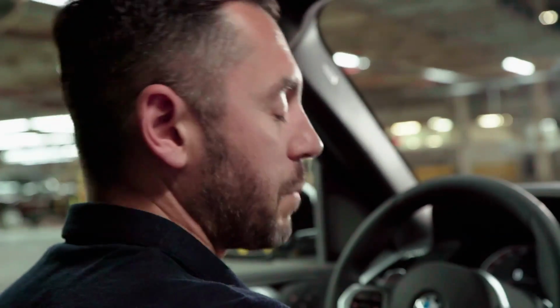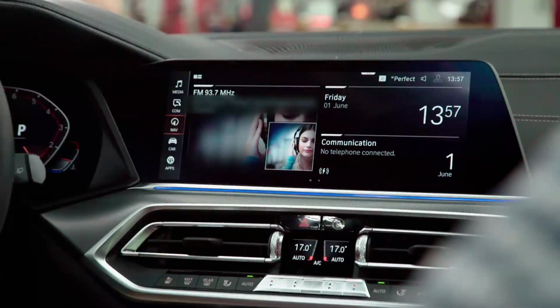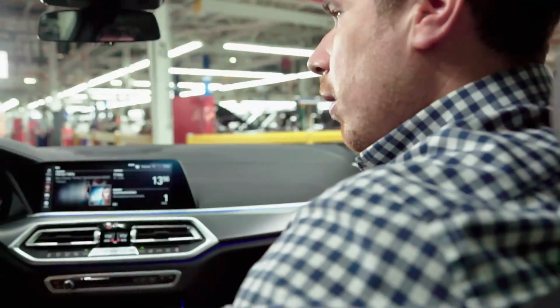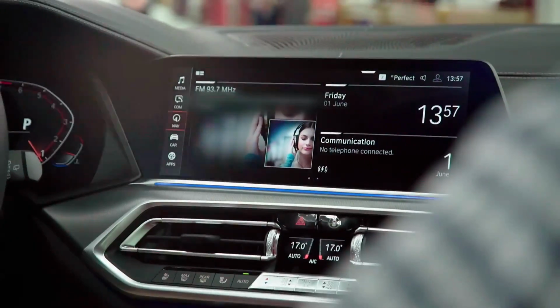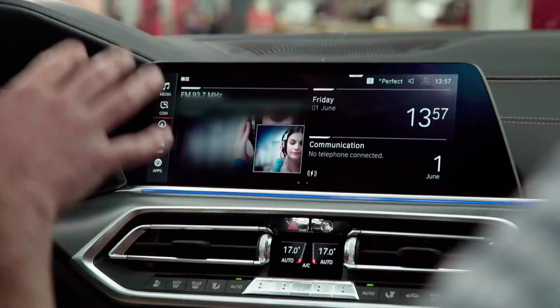So now we're inside the new BMW X5, and as I can see, there is an all-new design. Can you tell me a little bit more about this? Absolutely. As I mentioned, the all-new X5 features a completely new interior with a new design language. You can see that the instrument panel is a little bit more slender and lower. It really gives the driver and the passenger a sense of visibility on the road. So you have a 12.3-inch instrument cluster, as well as a 12.3-inch central information display, which features the latest generation of iDrive software. The first thing you're going to notice is the layout. It has changed dramatically, and the best thing about this is it's customizable depending on what you want to see on the screen.